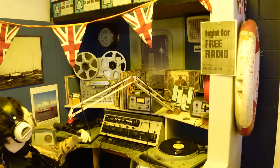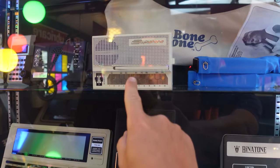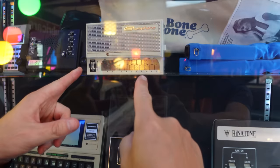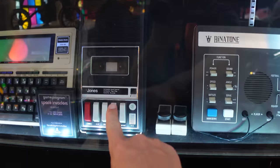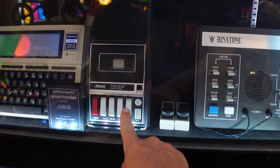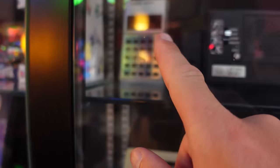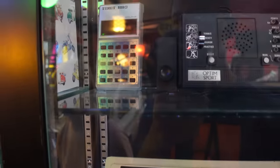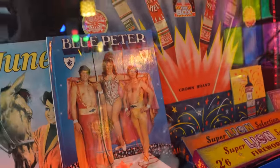Little radio station. I remember that. You had a metal thing to play it. We've got one in the attic at my mum's house. I had one of them for my ZX Spectrum to play the music in, but I think it was a bit more modern than that. And look at that there, one of the very first scientific calculators. Blue Peter manual. Who remembers a Blue Peter manual?